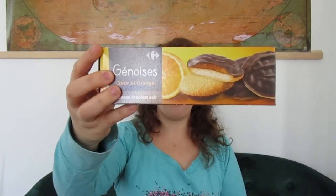Okay, this, I don't know what this is. I thought it was a biscuit, but when I showed my husband yesterday, he said that looks like a cake. So I'm not entirely sure. I don't think we get anything like this back in South Africa. What it appears to be is a cakey, biscuity thing at the bottom, then a layer of some kind of orange something, and then chocolate on top.